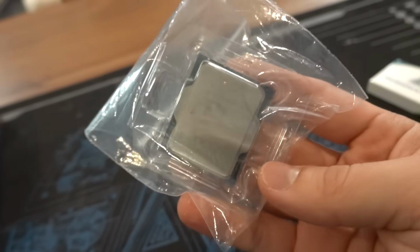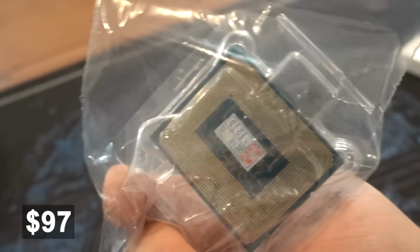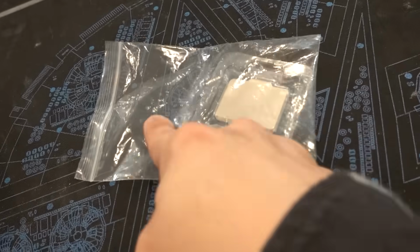The CPU is the Intel Core i3-12100F. It's a 4-core CPU, a pretty good budget chip, but look at how it's packaged. This looks like an opium. If I knew the CPU came this way, I would have brought a pipe to smoke it. Today we're going to test the CPU for fentanyl. This is not a bag for a computer chip, this is for potato chips.